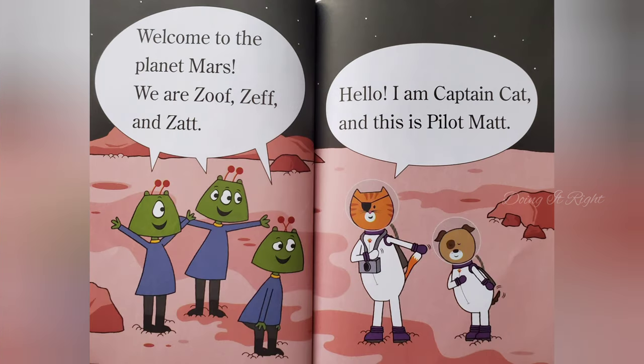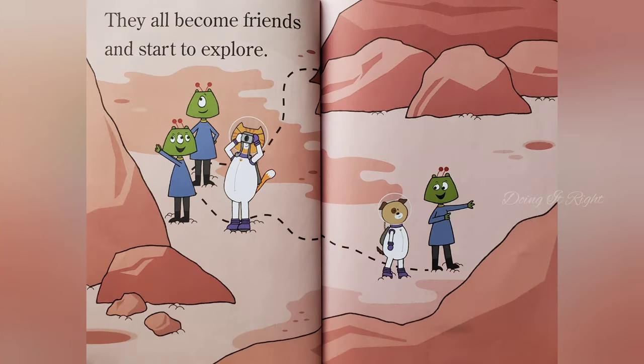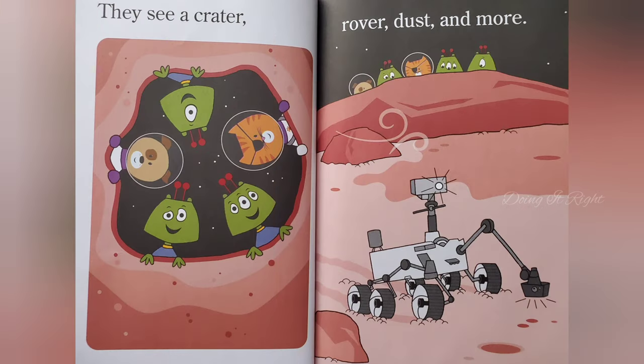Welcome to the planet Mars. We are Zoof, Zeph, and Zap. Hello, I am Captain Cat, and this is Pilot Matt. They all become friends and start to explore. They see a crater, rover, dust, and more.